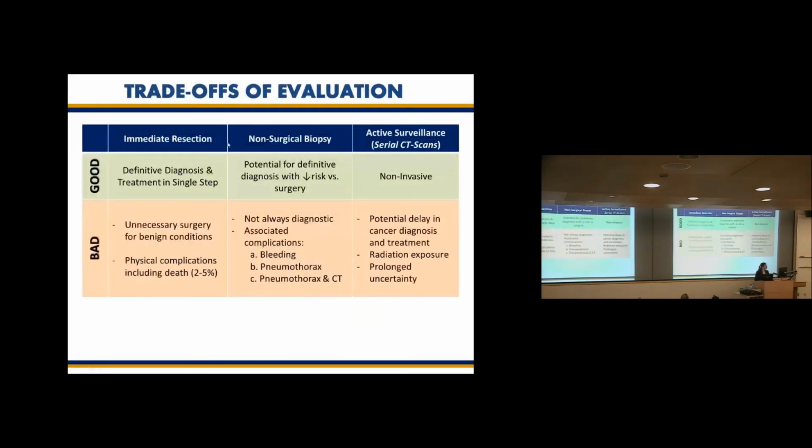So I did want to include this trade-off of evaluation, really to say that with each mode of management that we have, there are goods and bads to everything. And I think it's important that we present these positives and negatives, or advantages and disadvantages, to the patients, because making sure that they are understanding and aware of what exactly is going on is really important for their overall management and the relationship between the patient and the treater, the physician.